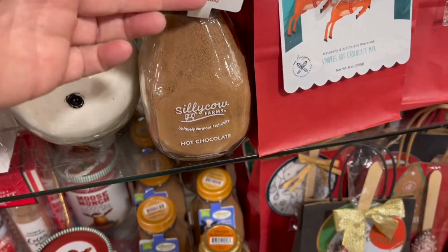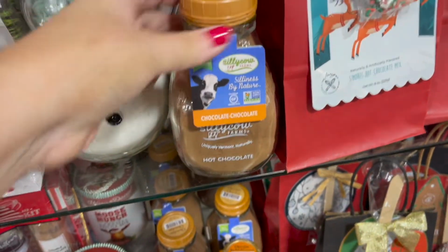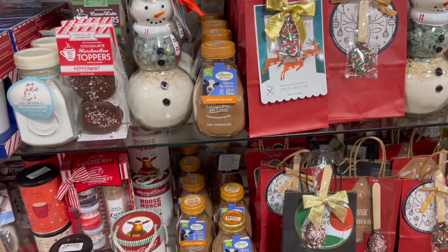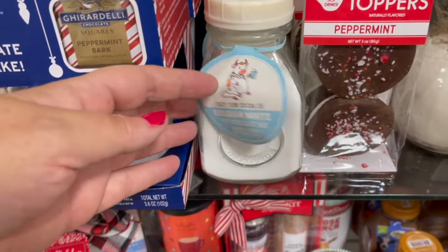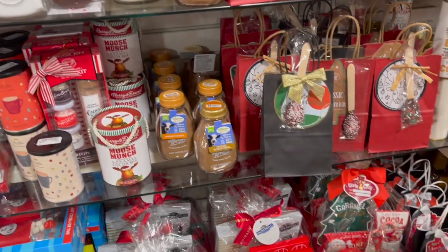I like to check out their food gifts section to see if I can get any ideas that I can use for myself, but they didn't really have anything that was too interesting this year, other than some really cute shaped jars that I liked.